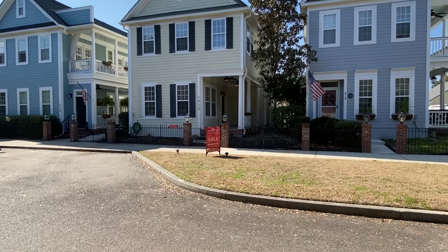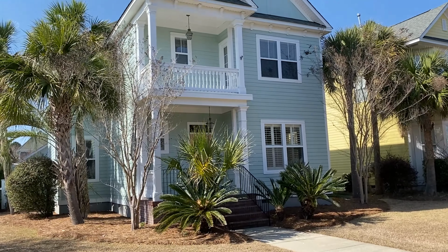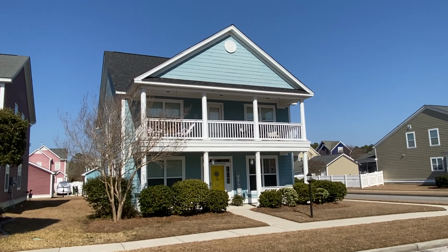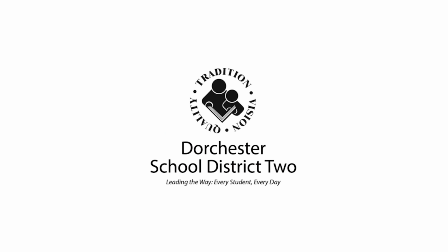White Gables was designed to be low maintenance, so homes are on smaller lots, which requires a little less upkeep, but the trade-off is that the homes are closer together. Development here started in the early 2000s, so those new construction home kinks have been worked out already, and a basic home inspection can ensure that the home is in good condition with minimal maintenance. The median sales price for a single-family home here was $369,000, making it a great entry point into the Charleston market. It's also located in Dorchester District 2, which is one of the best in the metro.